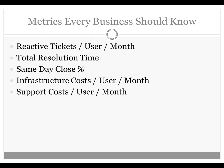Infrastructure costs and support costs per user per year. Again, very important. What we're talking about here is the total of hardware, software, and licensing fees divided by the number of users. Don't include one-time projects or big line of business application upgrades, but just the ongoing day-in, day-out costs of infrastructure and support. If you're running internal support, include that as well. It should be an easy thing to take the number of hours, multiply it by an average loaded salary, and figure out what those costs are.